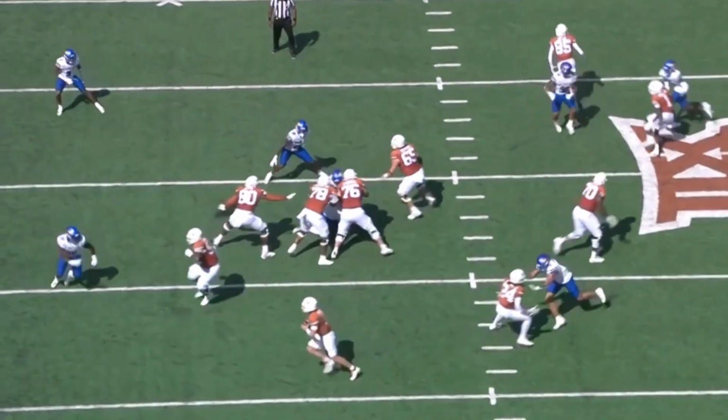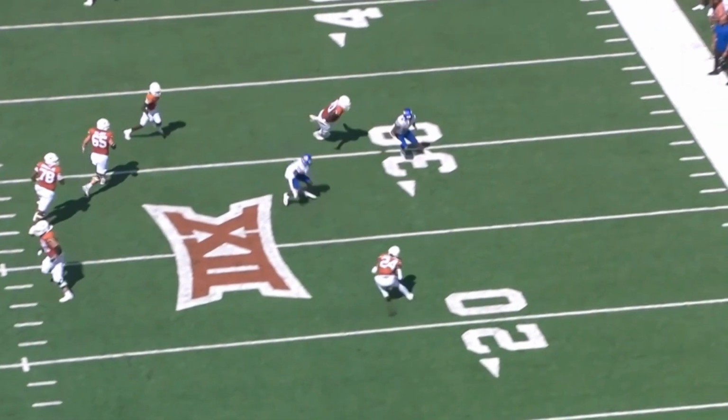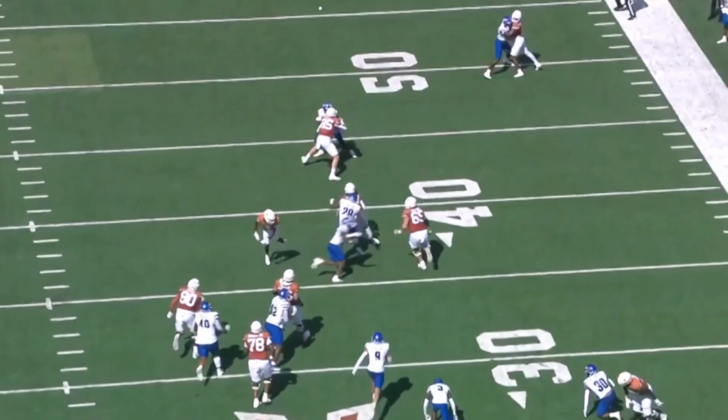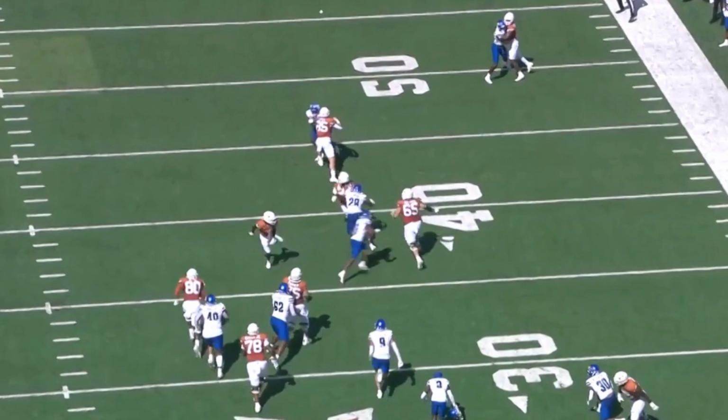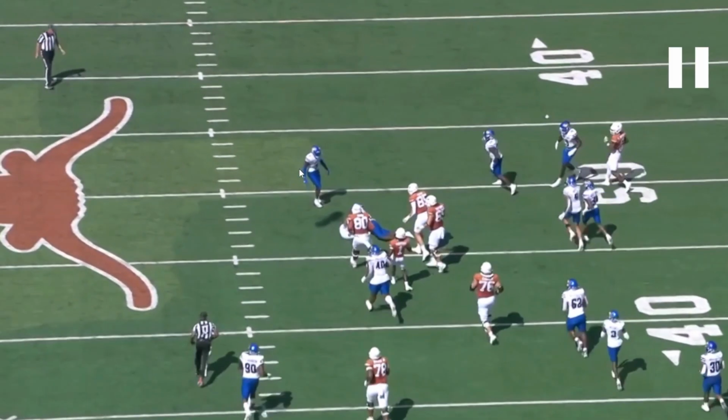We'll watch this back again. But this cut here, he does it early. It's not as strong as you'd like to see. And the defender has a shot there to get him down. Now here, you wonder why not cut outside. Maybe make a move like that. But he's ultimately not really able to and just ends up falling forward. So a little bit of a gripe, not a huge deal.